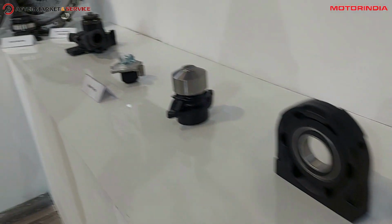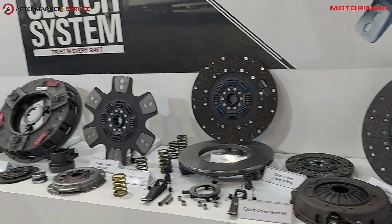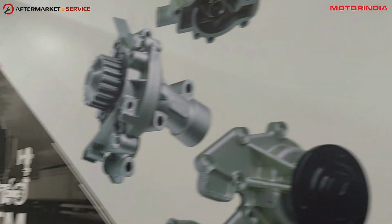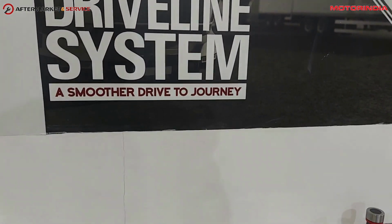In Chennai, we have a separate plant for our leaf springs also. In Pantnagar, it's a combination of both air suspension and leaf spring in the same plant. Our Pune plant is only air suspension, lift axle, trailer suspension, and our complete R&D. We have a complete R&D center in Pune with an engineering strength of close to about 35 engineers.